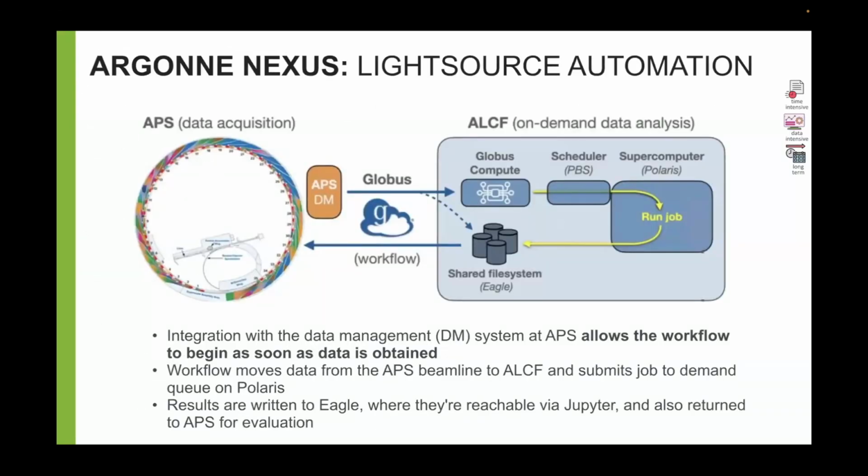So what does this look like? For the light sources, the way it works is that they have this APS-DM, the data management system, that collects data during the experiments. As a data set is collected, that data set is closed and becomes available, it's automatically shipped from APS to ALCF. And that analysis job shows up in Polaris in the demand queue. This leverages the service account. And then the job runs and the results are made available on the Eagle file system. They can also be pushed back to APS for them to view on the beamline during the experiment.